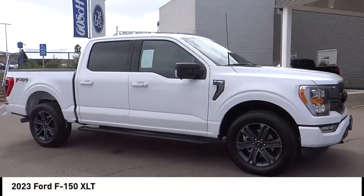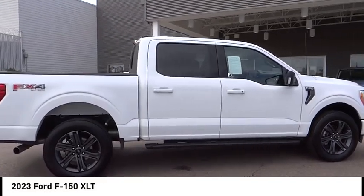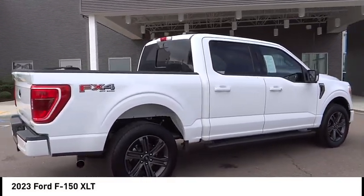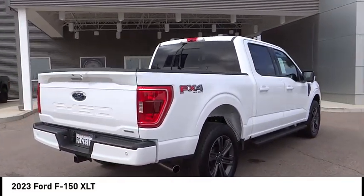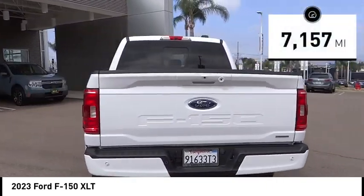Make a great choice today with the 2023 F-150. A Ford F-150 knows how to handle any situation. It's built to follow orders, no whining. This vehicle has less than 8,000 miles.